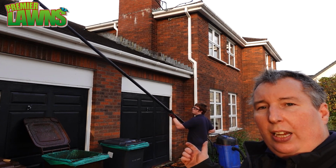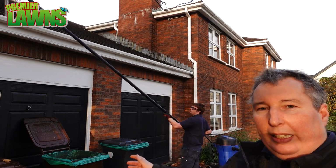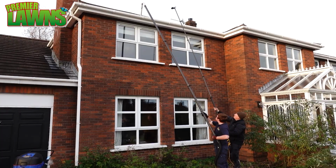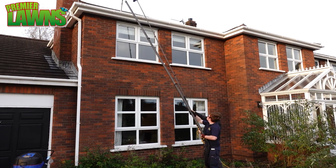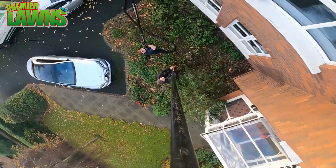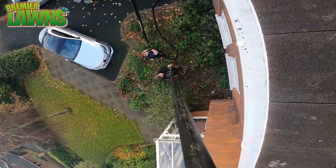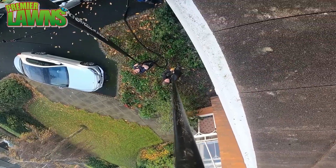So with this here, we actually use the carbon fibre poles. The weight of those poles is really light. It is a really good system, and then I go along behind. Either Danny or myself will go along with the gutter cleaner, and then I'll come along behind him with the GoPro, and we'll put that on a window cleaner's pole, and we check all the gutters to make sure that they're all cleaned out. So that's just us coming into that.